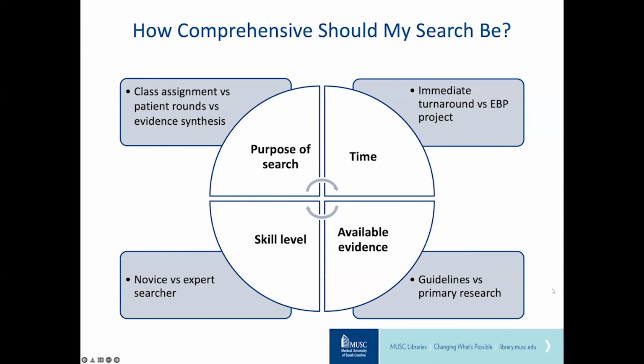Yeah, and someone mentioned Cochrane and clinical trials. Absolutely. There are so many resources depending on your topic that you could include, and really the inclusion of those more great literature resources would reduce publication bias and be a good idea depending on the purpose of your search.